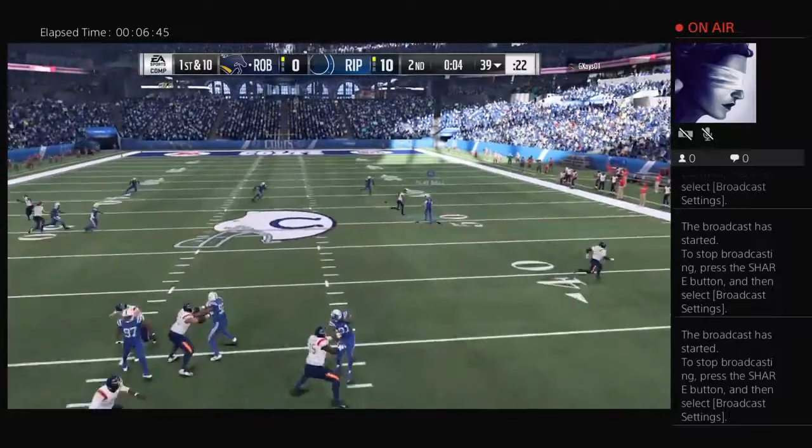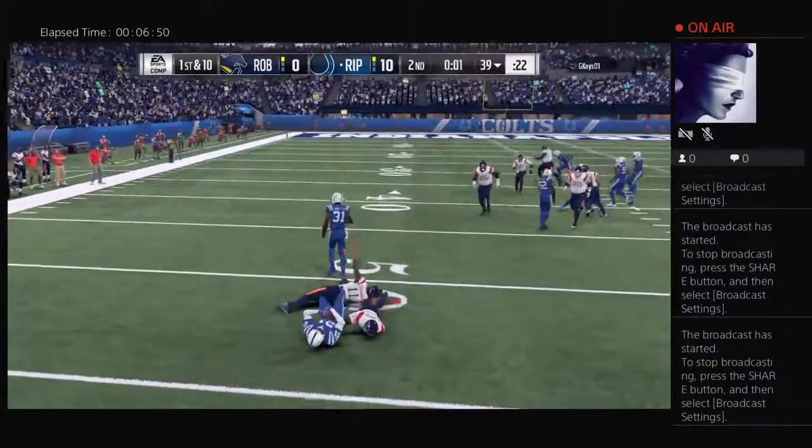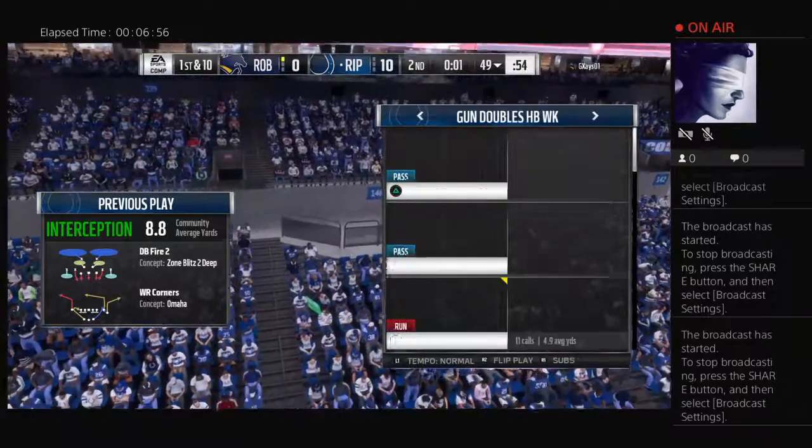They'll look to throw here on first down. Looking for Fitzgerald, and it's intercepted. Picked off by Deion Sanders. And with just 1 second remaining in the first half, they'll call the timeout.